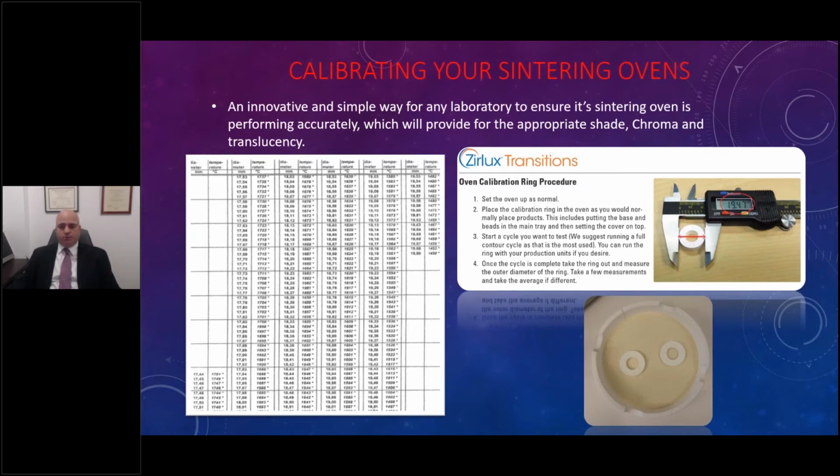So once you do this repeatedly and note it, for the next cycle, instead of running at 1500, you're now running at 1494. The screen is going to tell you 1494, but in reality we're confirming that inside the oven, the temperature is true to 1500, because we've adjusted for the discrepancy. So this ring allows us to see exactly what's happening in the sintering oven, because it reacts to temperature and shrinks according to that temperature, and once we measure it, we correlate it.